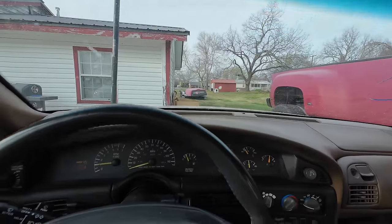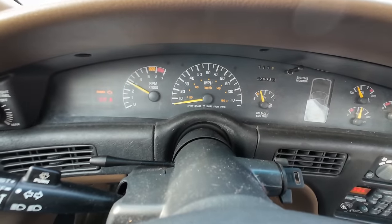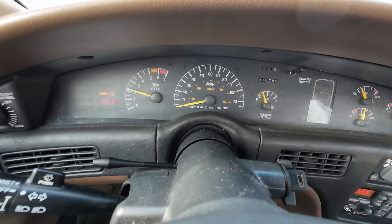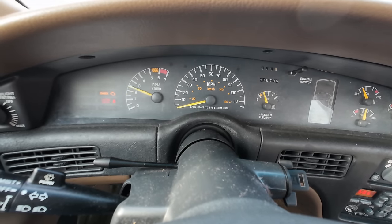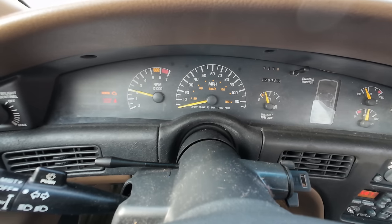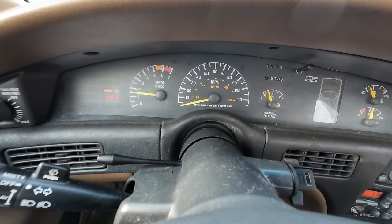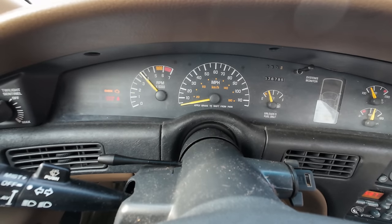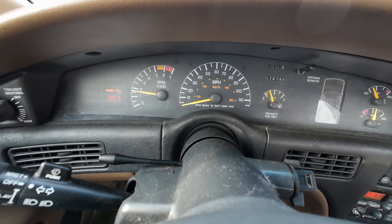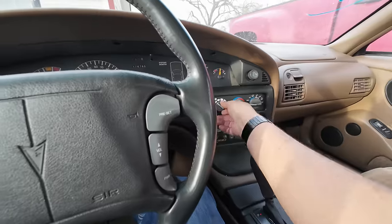All right, we made it home, but I want you to look at the tach. I'm going to floor it. You see how it kind of takes off? Sometimes, you hear that? It's bogging. If I turn the air conditioner on, oh, it's bogging down real bad. Let's turn the AC off.